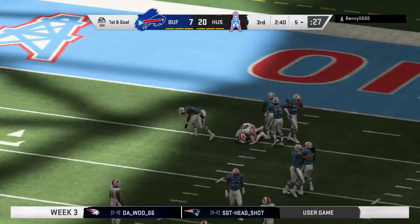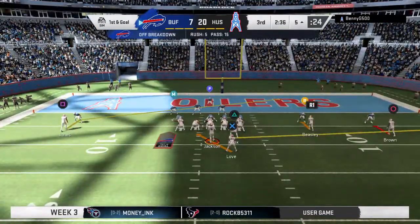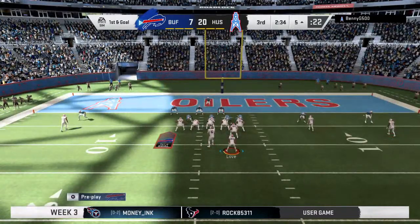I wonder what the next play call is going to be, because after a big play like that, a lot of teams like to use the momentum to launch another one.